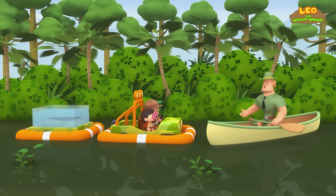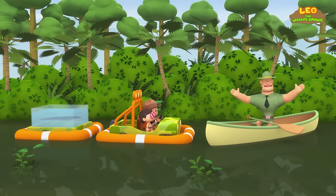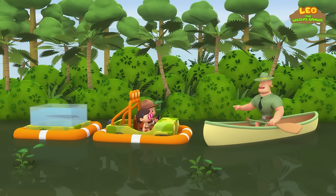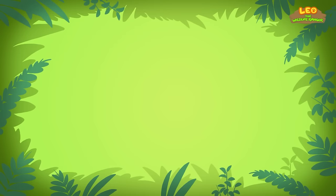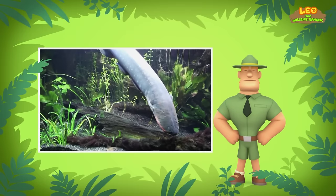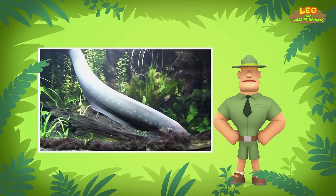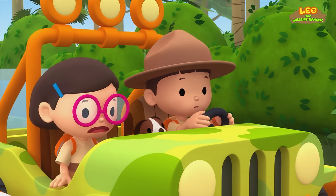Welcome to the Orinoco River, Junior Rangers. We are at one of the longest rivers in South America. I see you've brought an electric eel with you. Yes, Ranger Rocky. We're here to bring it back home. That's great, Leo. But you must be careful not to touch the electric eel directly. If it feels threatened, it might zap you with strong electricity. Oh, dear. We'll be careful, Ranger Rocky.